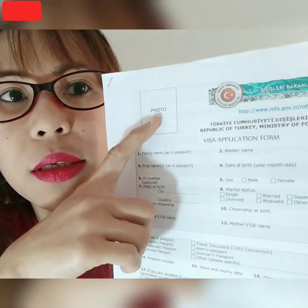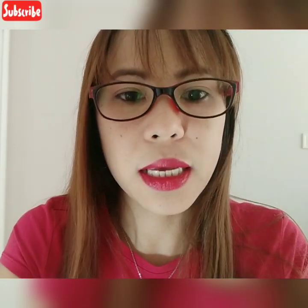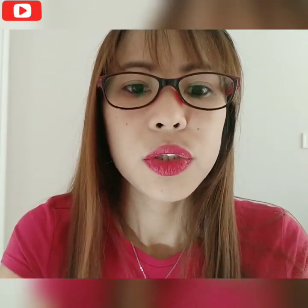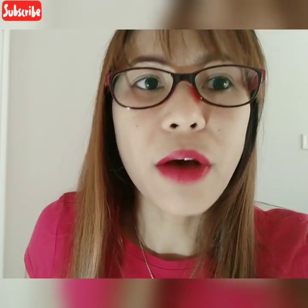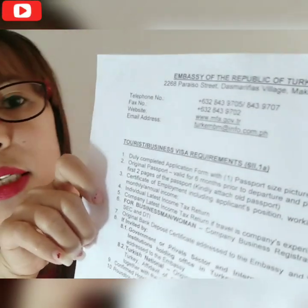This one, you have to fill up this form and put your 2x2 picture here. You can download it at www.mfa.gov.tr/mfa. So this application, you have to fill it up. After you fill up the form, you have to put down the Xerox copy of your passport. If you have an old passport and the new passport, their copies, and then this is the list of the requirements in the embassy.